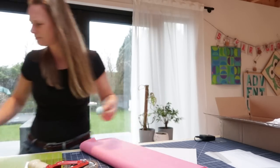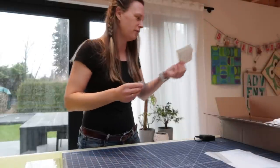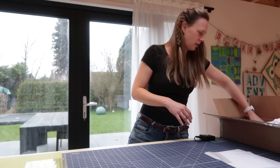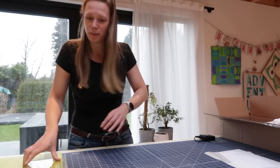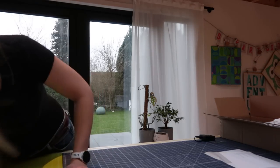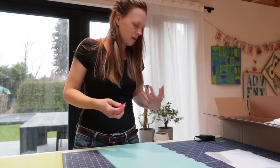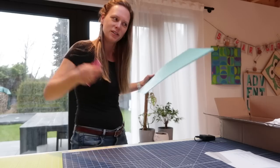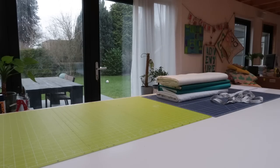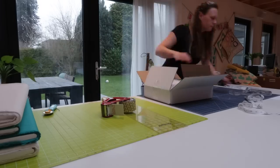These are the freezer paper templates of the blocks that I made for the Block of the Month project. Just going to save them. Maybe I want to make some extra blocks further along the year. It's always so much quicker to put everything away than it is in my head. It always feels like such a big task. Okay, so let's pack the order, and then it is time for the weekend.